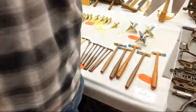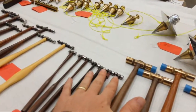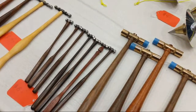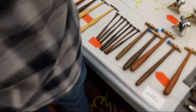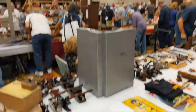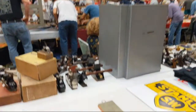Oh, check out these. Sorry. Give you a reference of how big, how little these are. Those are pretty. That's tough to tell. Those are pretty. These are always really, really busy. And so it's a lot of weaving around people.